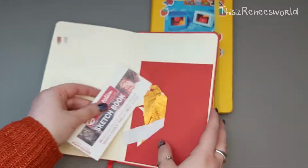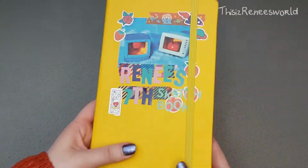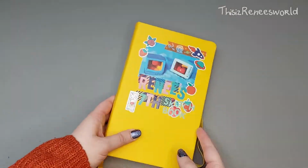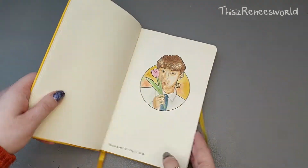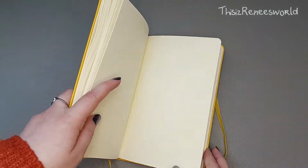And I like this sketchbook so much that I am going to use this sketchbook in yellow for 2022 as well. And I already made my peach dober sketches in this book as well. So you will see more of this in the future.